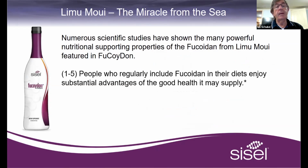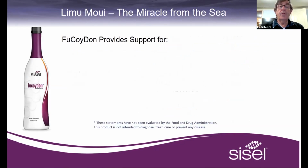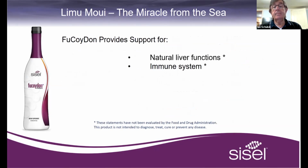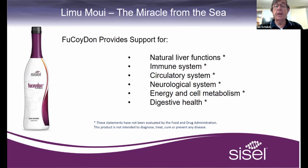One to five people who regularly include Fucoidan in their diets enjoy substantial advantage of the good health it may supply. Fucoidan provides support for natural liver functions, immune system, circulatory system, neurological system, energy and cell metabolism. And not last, digestive health.